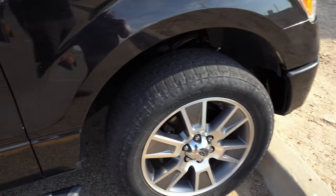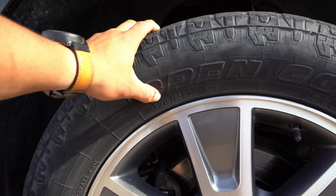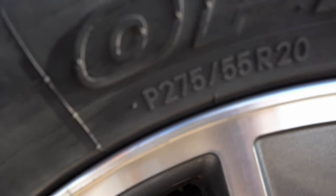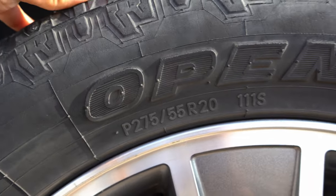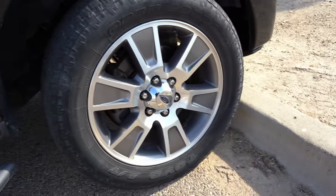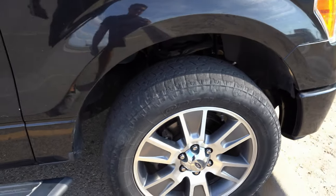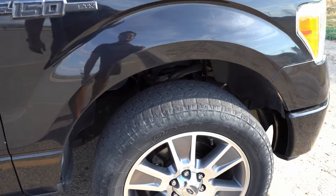It's got the 18-inch wheels. Wait, let me double check. Oh snap, my bad. Check that out, guys. We're rolling on 20s, boys. These are the Open Country All-Terrain 2 tires. I already have 2 years with them. Really good tires. I really recommend those tires.